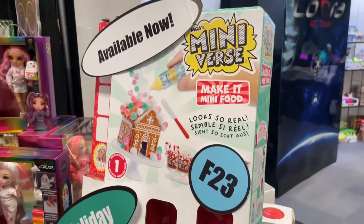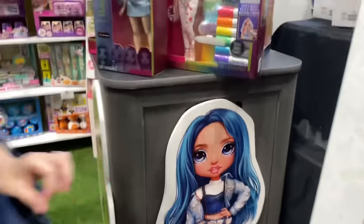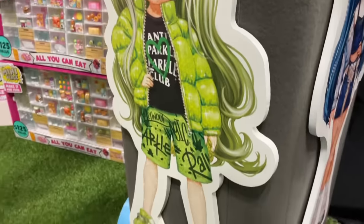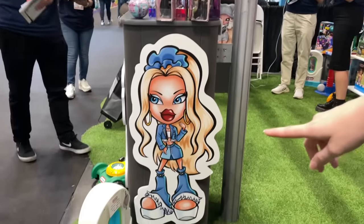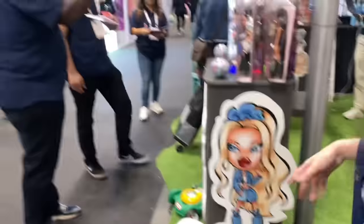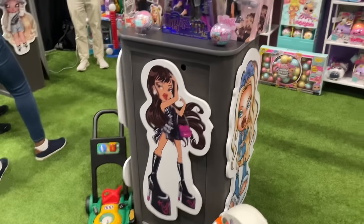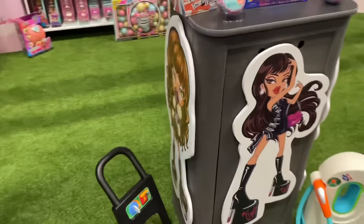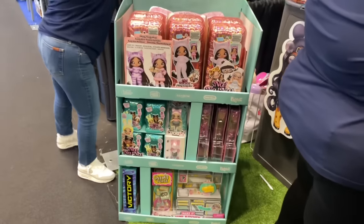Also, check out the store displays. We have to take a moment. Look at the sparkly skin on this art, by the way. Yeah. That rocks. So we've got Skylar, we've got Jade, we've got Chloe over here. I think that is the new art, but they don't know. And then we've got a new Kylie art that I'm not familiar with. It's probably just one of the Kylie arts. And then over here, yes, gorgeous. And then over here, there's just some stuff.